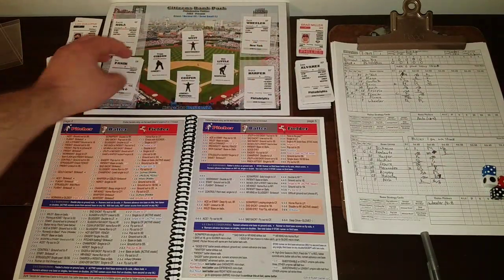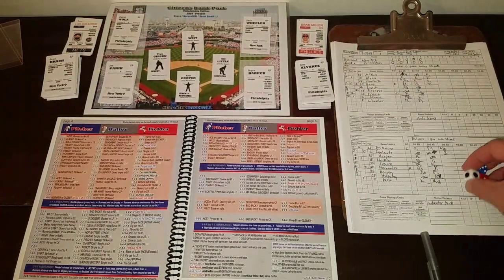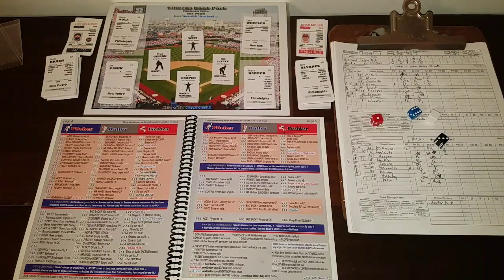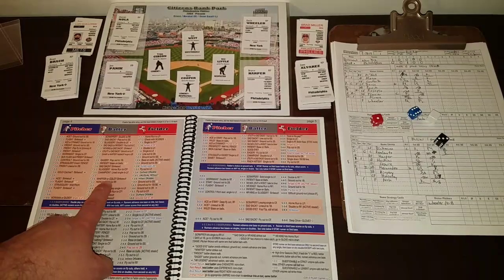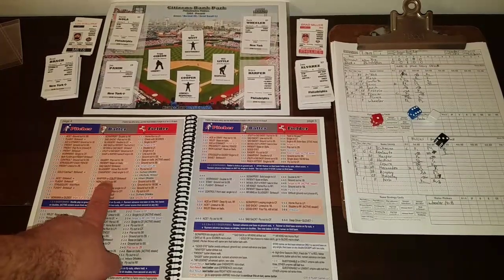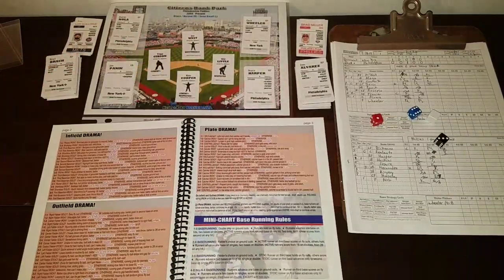And this is the last inning of semi-freshness for both pitchers. Panic will lead things off against Nola. 1-3-6. Is he an ace? No, he's not an ace. Is he whiffer or cold? Panic is neither. So we got infield drama. Back to the infield drama for the Phillies.